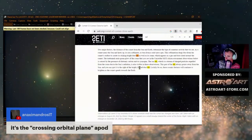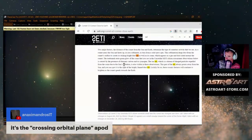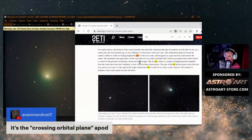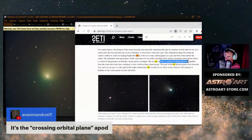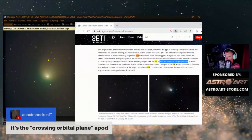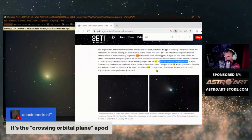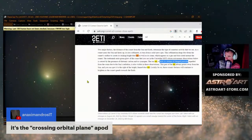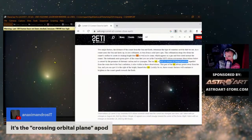The green glow of the coma that you see is caused by the presence of diatomic carbon and or cyanogen. The ion tail, which is a stream of charged particles expelled from the coma due to the sun's radiation, is also visible. This part of the tail always points away from the sun.